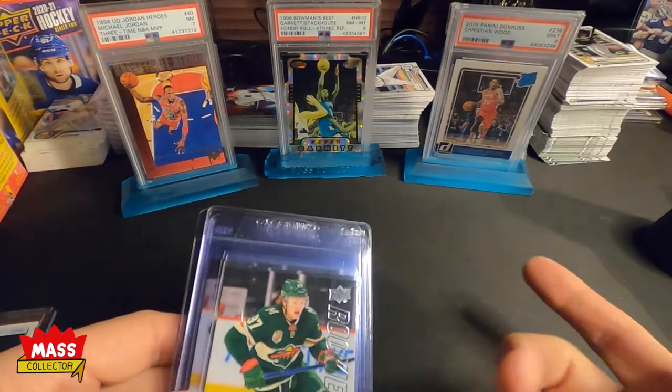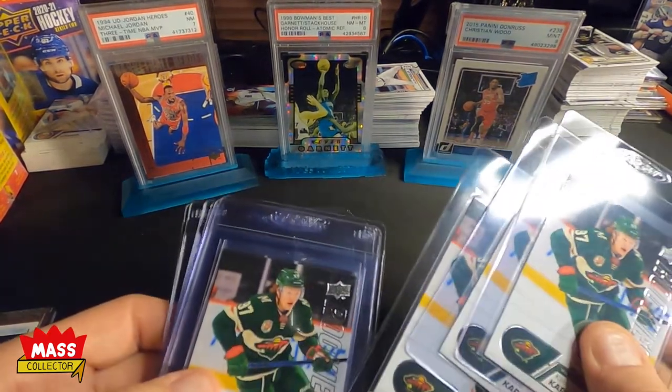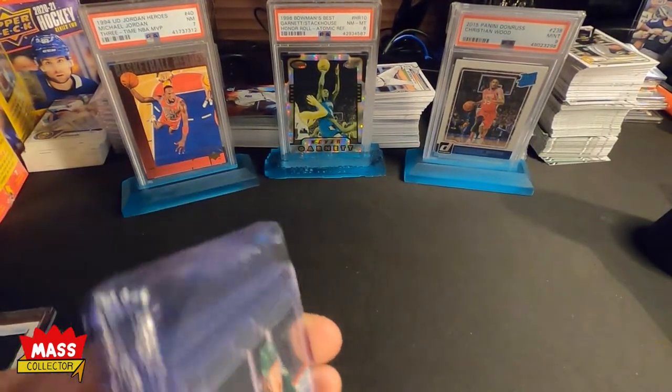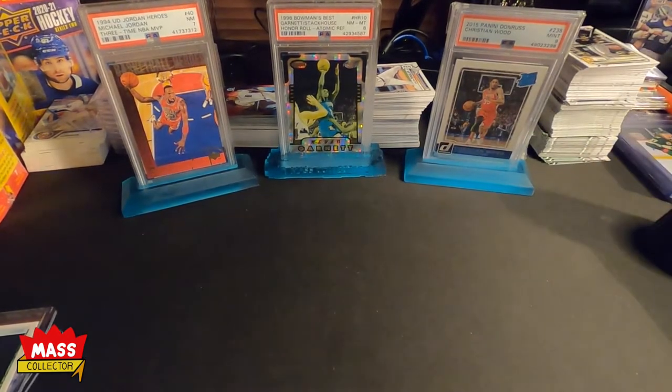This is kind of one of those cards that are really cheap right now that are probably going to be worth a lot more here shortly, because I think all these sets are sold out now, from what I can tell. So I'm glad I picked those up.